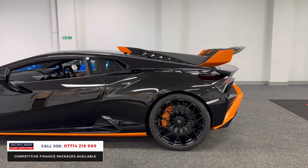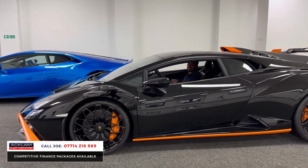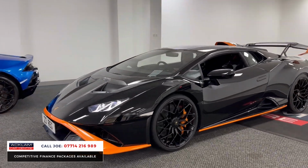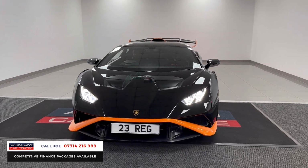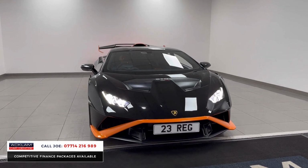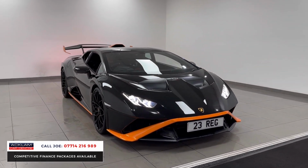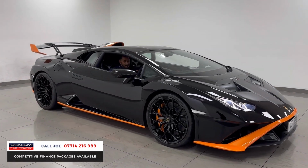Unbelievable. This is actually insane. The brand new model, 2023 registration Lamborghini Huracan STO, the lightweighted version. You're talking 640 brake horsepower, 0 to 60 in 3 seconds. But how insane does this car look? It's absolutely awesome. It's actually unreal how nice it is.